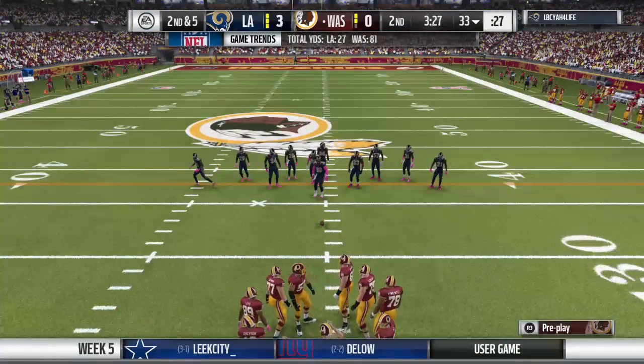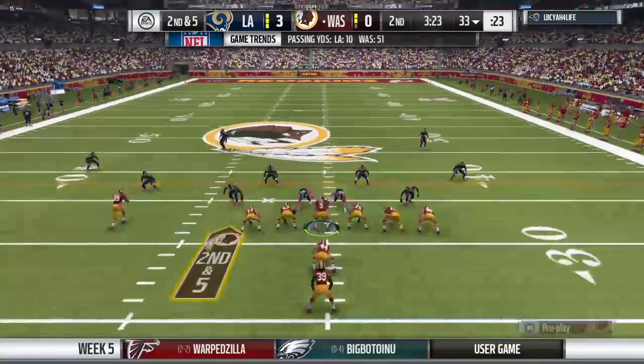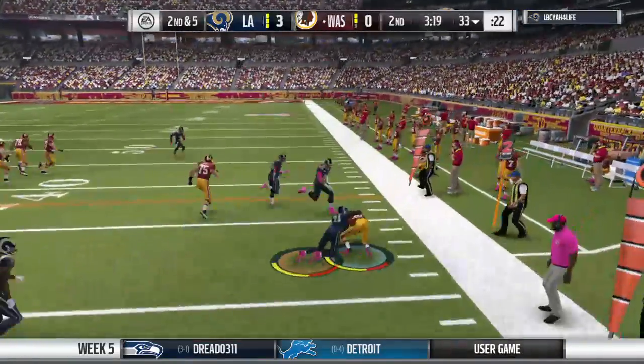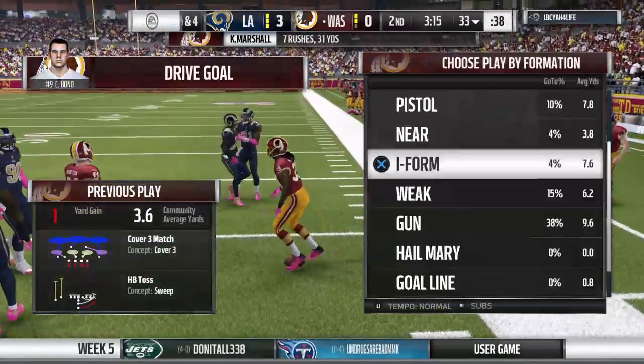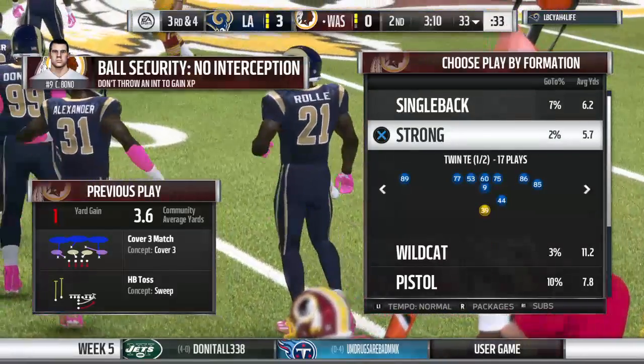See if they stay on the ground for 2nd down. They stay on the ground. This is Marshall again. Trying to turn the corner, but they string him out and stop him at the line of scrimmage. It'll only be a gain of a yard, and it sets up a 3rd down and 4 now.